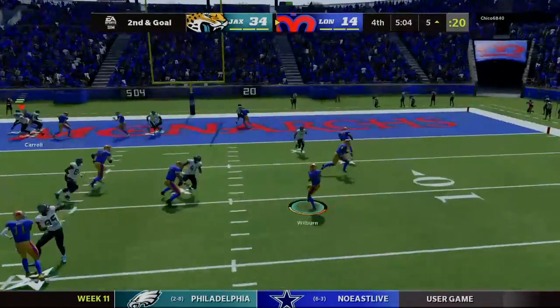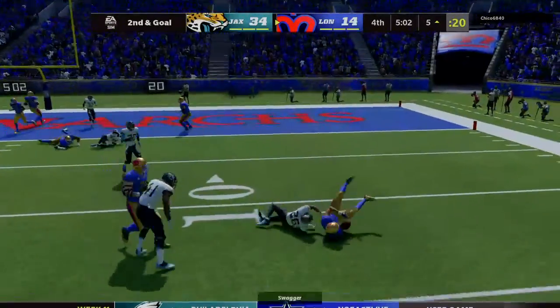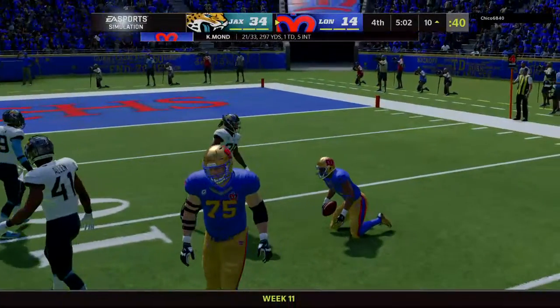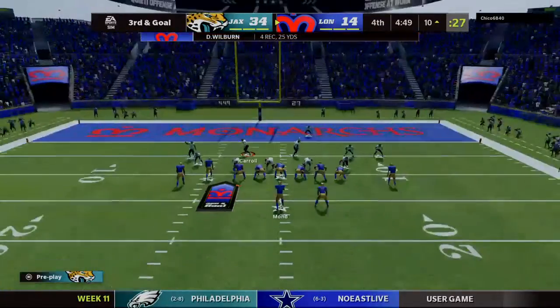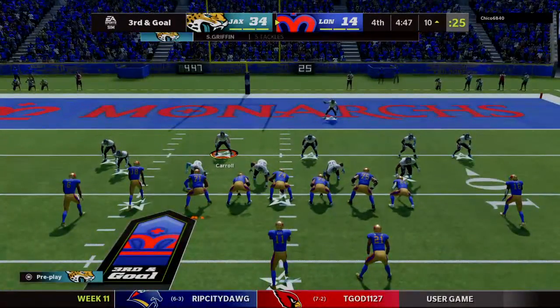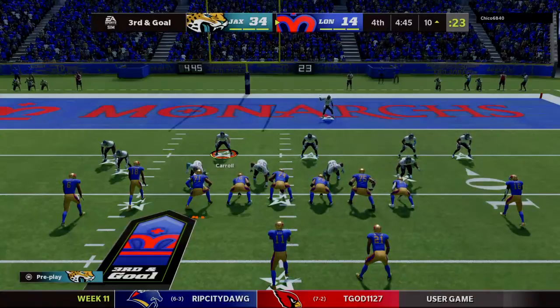They'll look to throw again. Now they go screen. It's complete. And they'll be driven back here, losing yardage to the 10-yard line. So they'll wind up losing 5 yards on the play. And that is going to set up 3rd and goal.